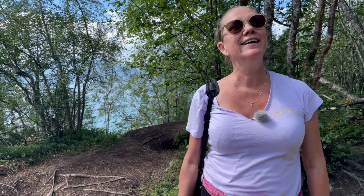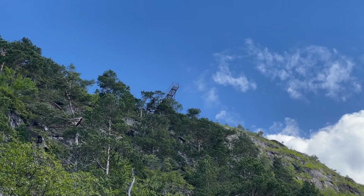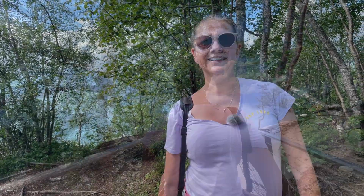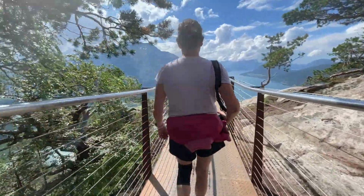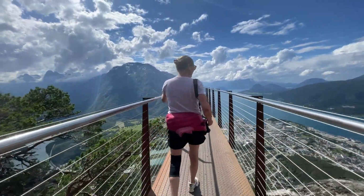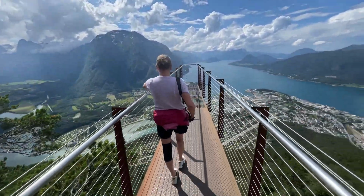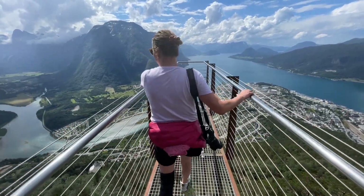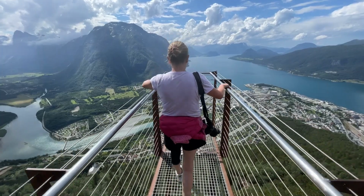Whew, now we walked almost 1.5 kilometers uphill, and it's really hard. But I can see the goal is right up there. So now it's just up those stairs and all the way up there. Oh, too scary.